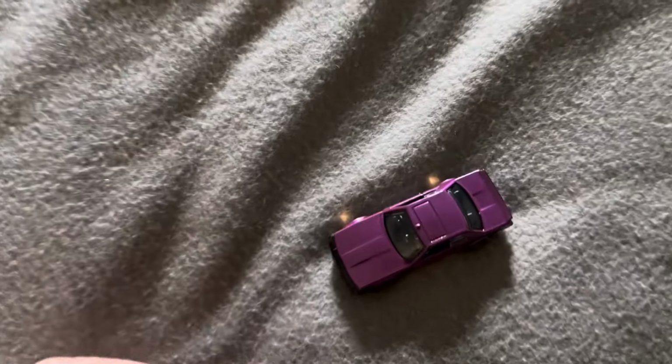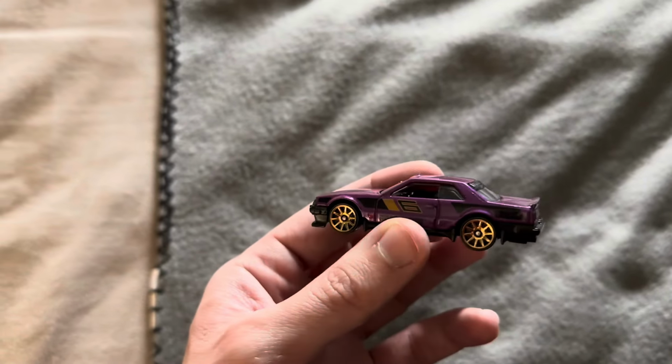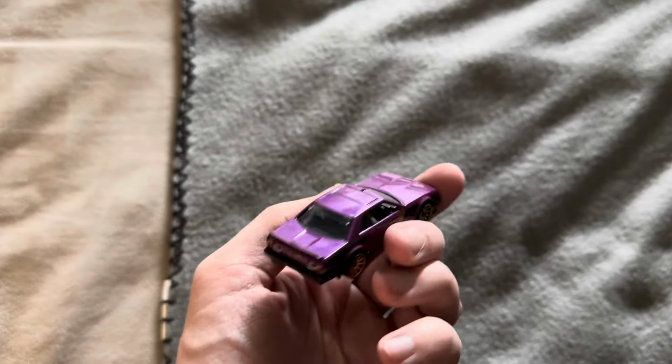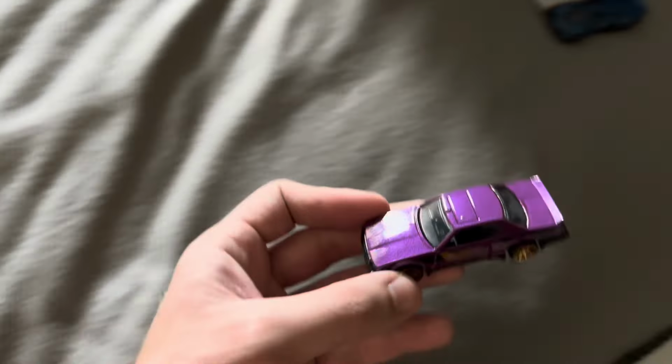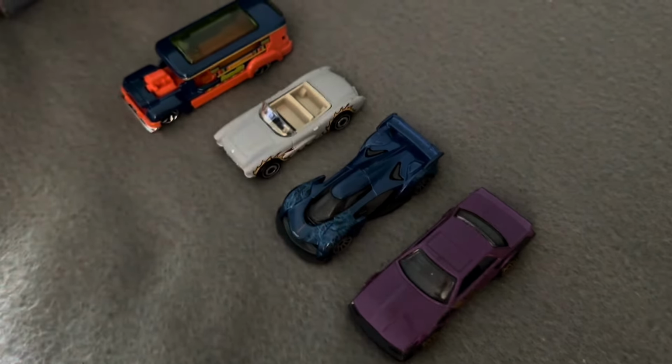That is awesome. Look at how the gold wheels actually reflect onto the blanket here. I love that kind of light purple metallic paint scheme with those gold wheels. That is a fantastic looking casting. I already have a bright red version of this that was released, I think, around 2018, but that purple just looks awesome. 4 more cool cars I found at Giant.